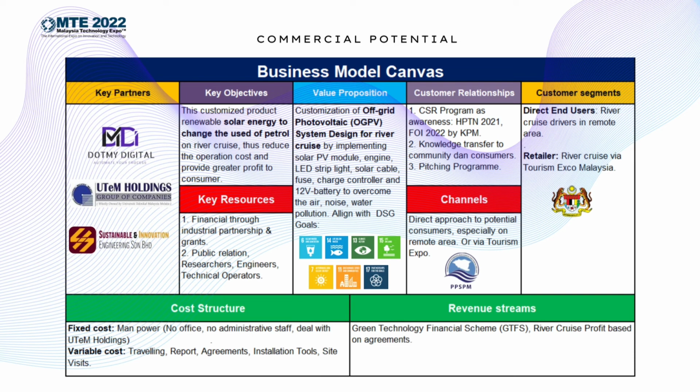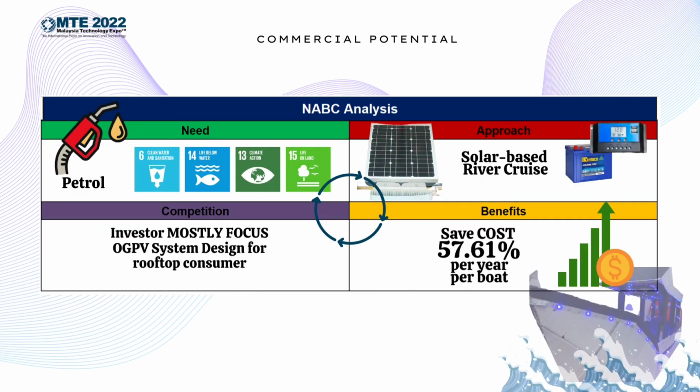As the future solution for river cruise cost reduction, the solar-based river cruise comes to the market at the right time to serve the consumers, while giving future benefits to the nation and society satisfaction.